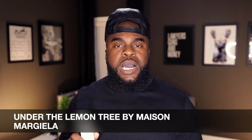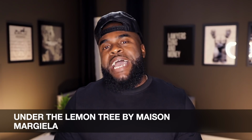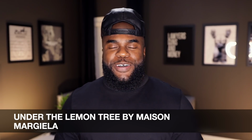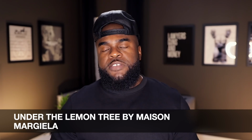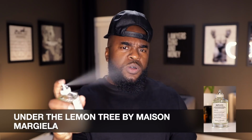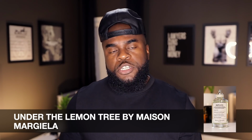Now, Under the Lemon Tree comes from that Replica series, and this one is supposed to replicate Palermo 1987. All right, I'm an 80s baby, and I also own a home on a street named Palermo. So that is cool too. So Under the Lemon Tree, man, this one is a unisex fragrance that is great for spring and summer. It's a light scent nonetheless, so you can go a little heavier on the sprays there and be okay with it, but it has this citrusy feel as you would expect with a name like Under the Lemon Tree.